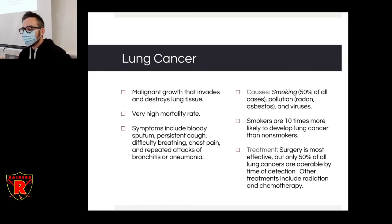So lung cancer also, by the way, while it is not the most common cancer, it is by far the most deadly cancer. The vast majority of people that die from cancer die from lung cancer, and it's mostly from smoking.